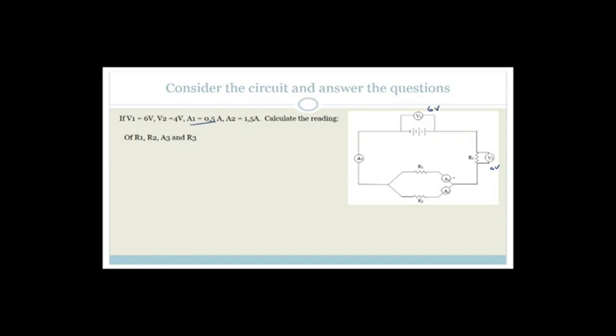A1 is 0.5, that makes sense. Okay, and A2 is 1.5. It says calculate the reading on R1, R2, and R3. They want the reading of those.